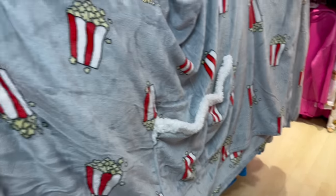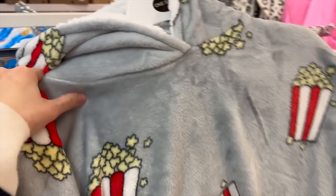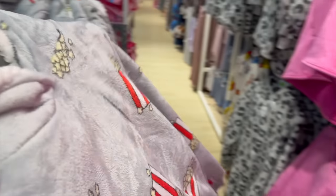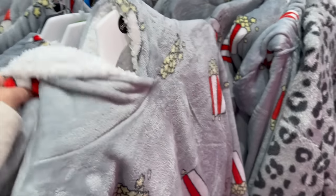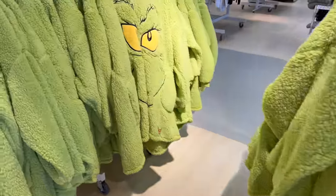Love the snack pockets. So that's very funny. Pretty cool. Would make a good like joke novelty gift, that one. I like that. Elf slippers and lots of Grinch things.